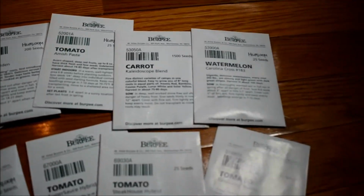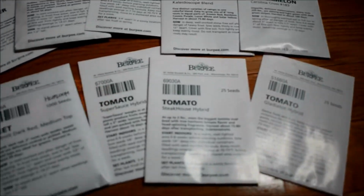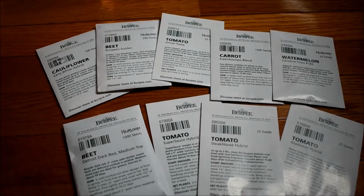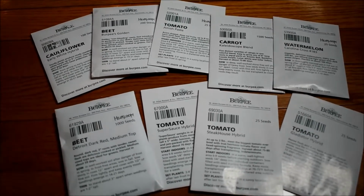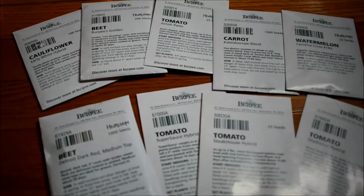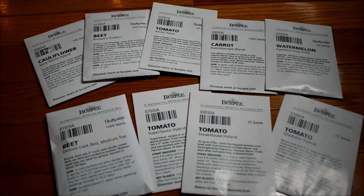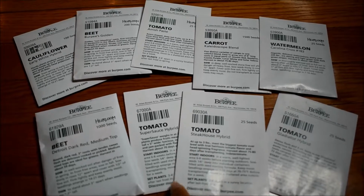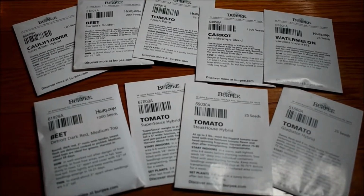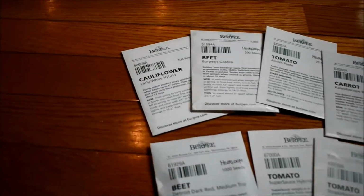I ordered them from Burpee about 2 weeks ago, I believe, or so. And they came in for my birthday today, so kind of like a birthday present to myself, so I can't complain too much. But I ended up getting way more seeds than I thought I would. I was originally just going to get 4. I was going to get, I believe, yes, these 3 tomato varieties right here, and the cauliflower up here.